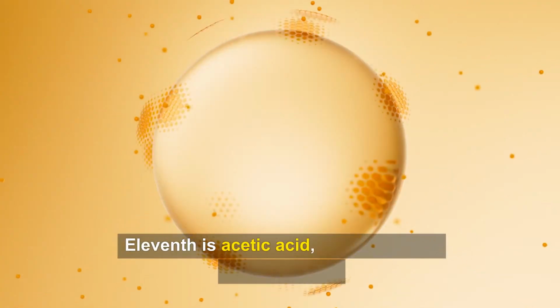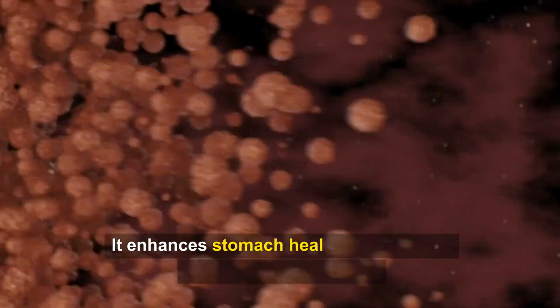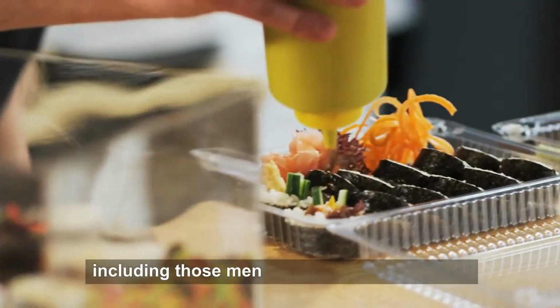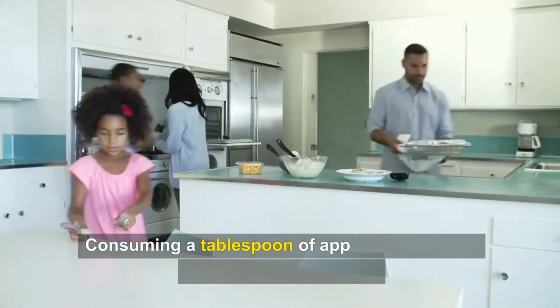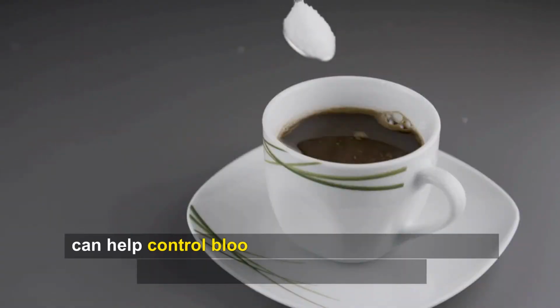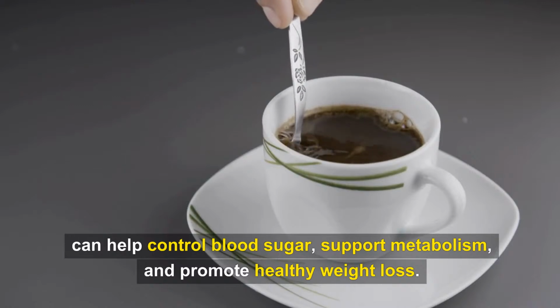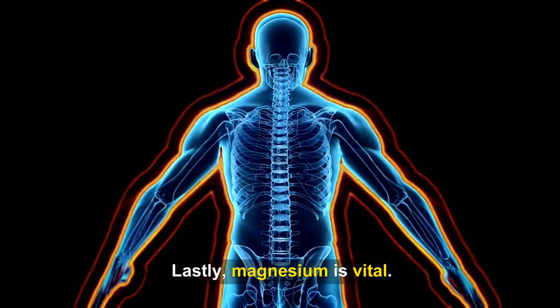11th is acetic acid, found in apple cider vinegar. It enhances stomach health, aiding in the absorption of nutrients, including those mentioned in this discussion. Consuming a tablespoon of apple cider vinegar and water before meals can help control blood sugar, support metabolism, and promote healthy weight loss. Lastly, magnesium is vital.